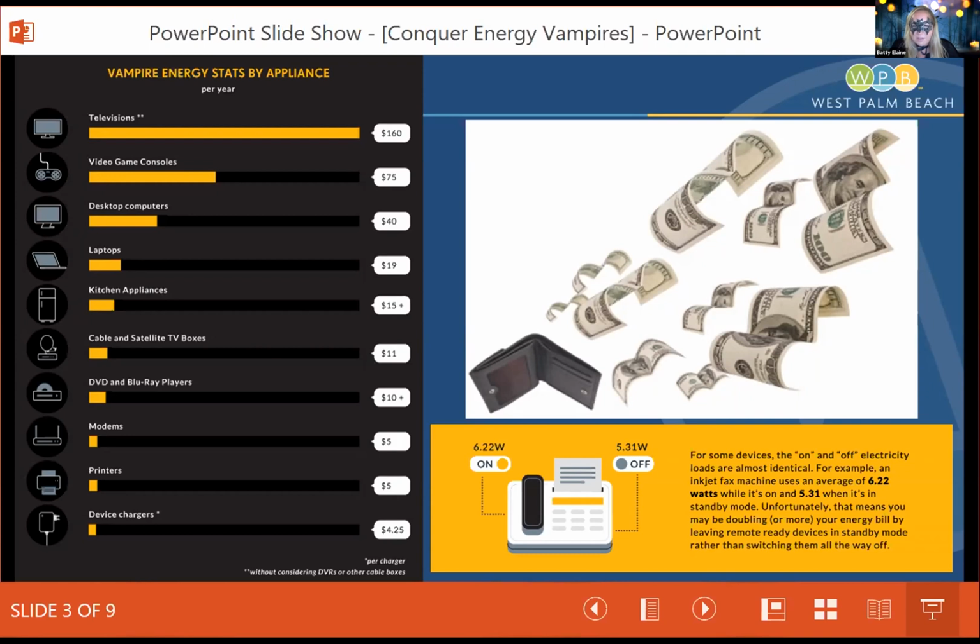The figure down on the bottom right shows you that even though an appliance may be in standby mode or in off mode, it may still be drawing the same amount or close to the same amount of energy as it would if it was on. So this inkjet fax machine, if you have one of those, maybe at work, when it's on, it's drawing about 6 watts, and when it's off or in standby mode, it's drawing about 5 watts, which is pretty much the same. So we're still getting the same amount of energy and cost being pulled there.